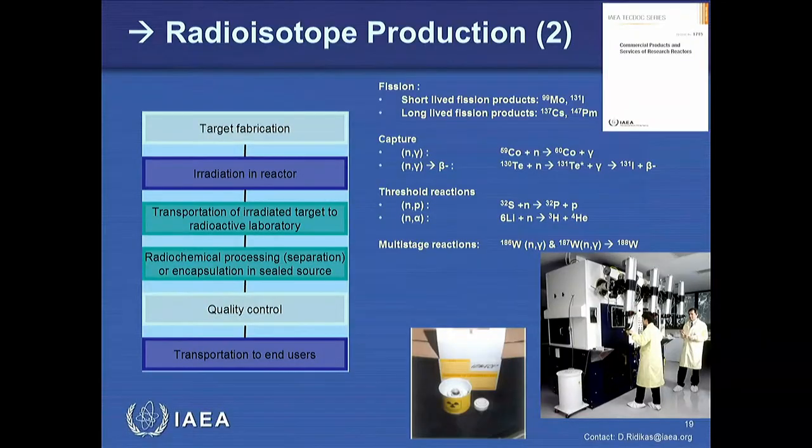How is this produced at research reactors? You start with the target material, you irradiate it with neutrons, and you create a radioactive element. This is an example of reactions, how from cobalt-59, by adding one neutron, you end up with cobalt-60. In the case of sulfur, you get phosphorus, for example. So these are a number of examples.